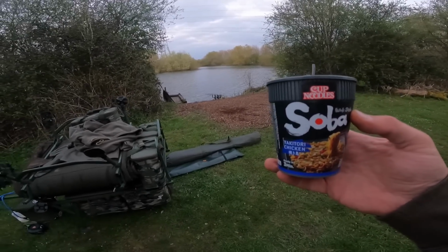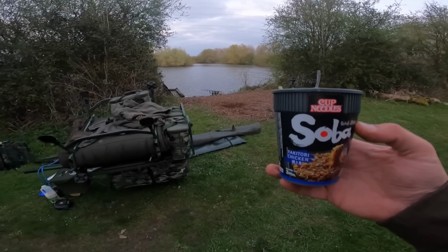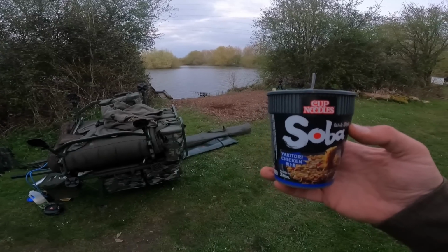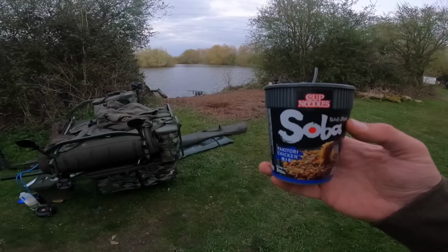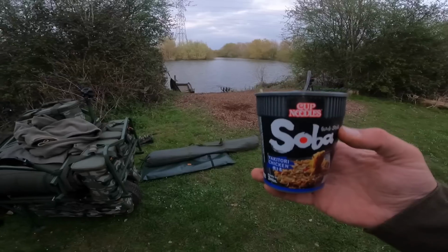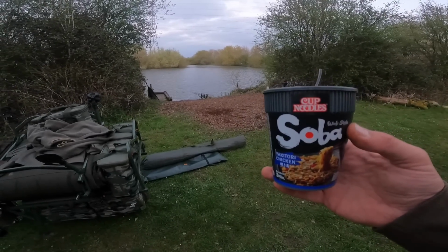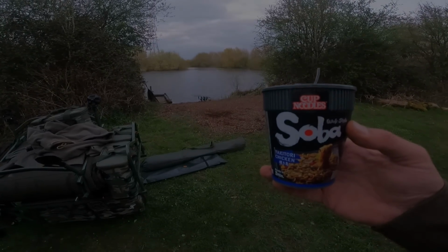Nice and simple, but yeah, when I'm packing down and don't want to have all the main cook gear out and all that stuff, it's a much easier way of having a little meal before I'm getting on the road. But still got about an hour and a half, I reckon. Light's starting to go now, so any minute we should be getting a bite.